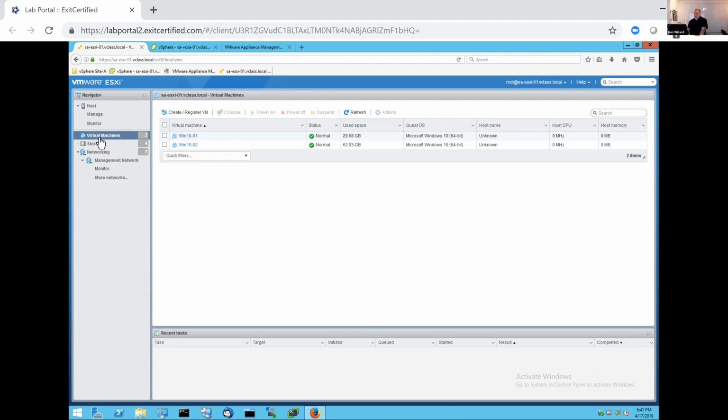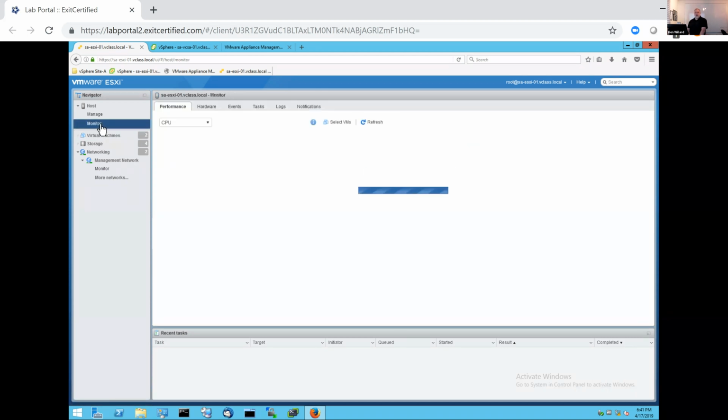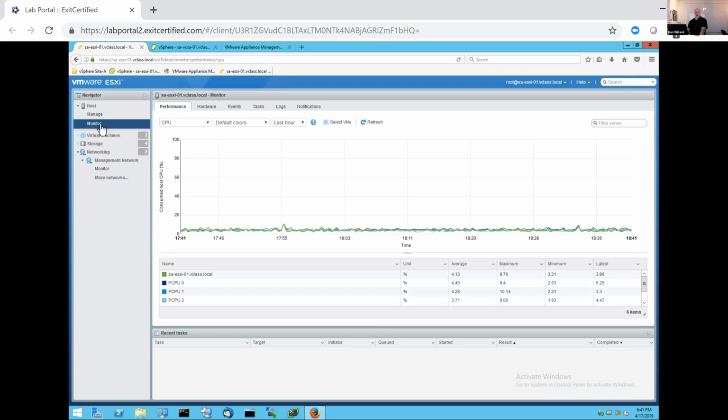So pretty basic, like I said. We can also do monitoring and management of the individual host itself, but it does give you that option if connectivity to vCenter's gone away and you'd rather not spend half of your day doing command line management of your ESX host.